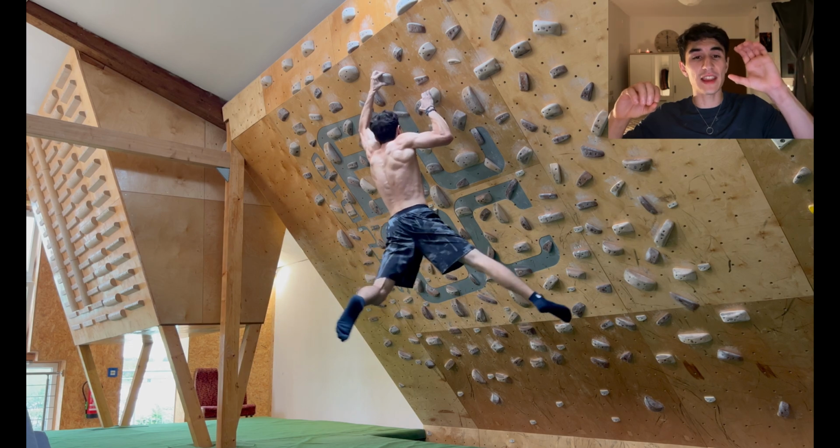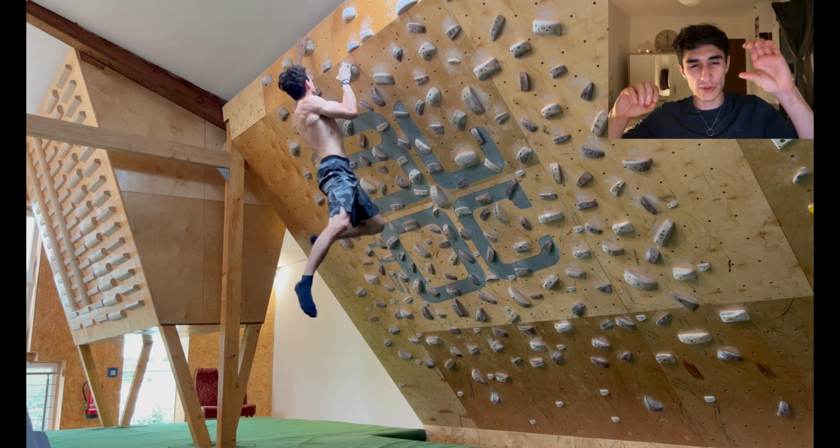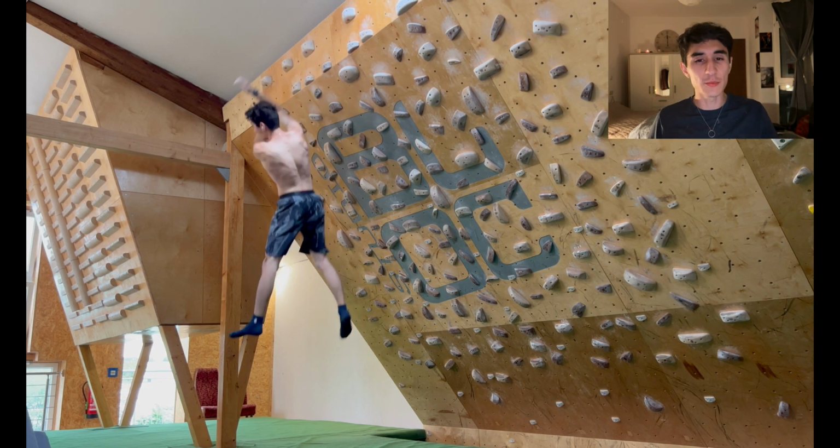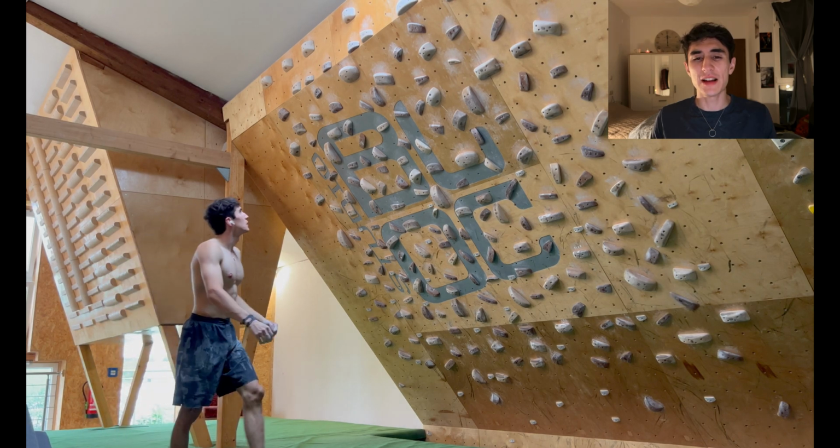And the left hand is super bad. It's slopey, kind of rounded off at the end. You have to really pinch it. This move was super cool. My first couple tries, I didn't think it was actually going to be possible.